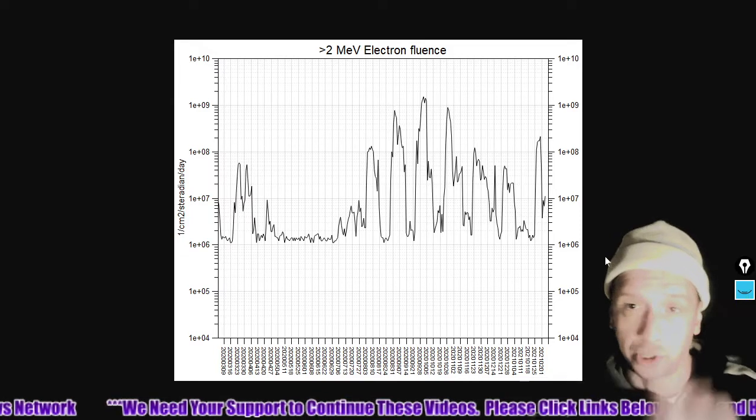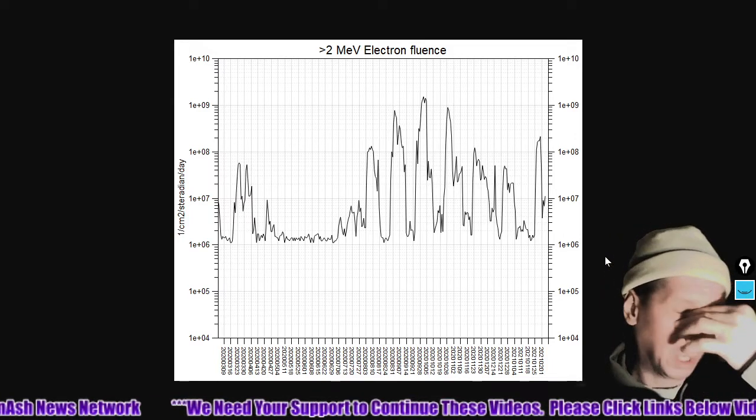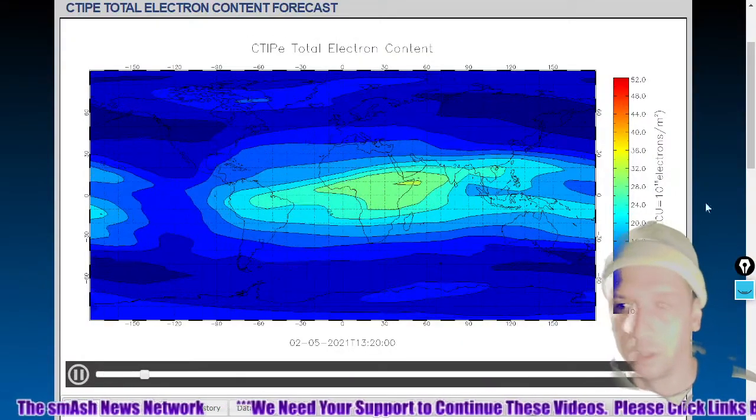So here's the 1-year chart of the electron flux from Solon.info, just to put that into context. And here's a visualization.